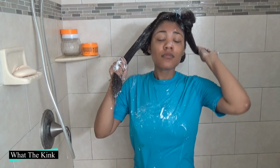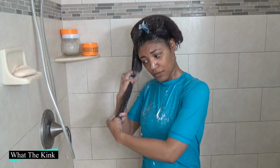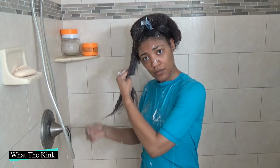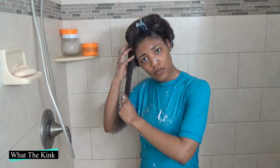Finally, it is time to detangle. And guess what, y'all? You can't use combs when you are doing this method. So I do actually start off finger detangling my hair regularly. It's just that I follow up with a brush because I don't know, what was it, 2 years ago or something? I started experiencing these little locks of shed hair that were forming in my hair, and they would randomly fall out and they would be really thick. And I was like, what is this? And ever since I incorporated using a brush, I have not seen that situation since.